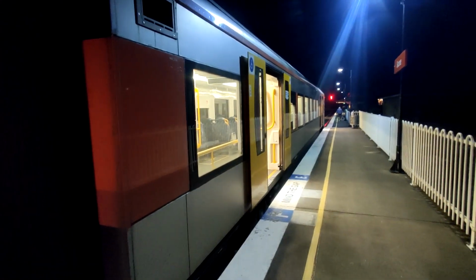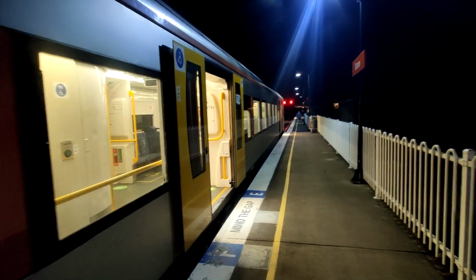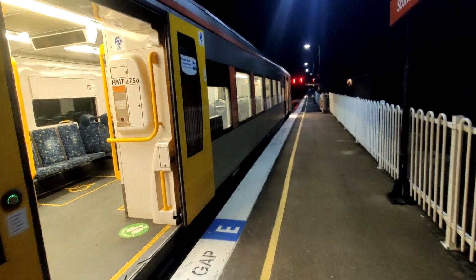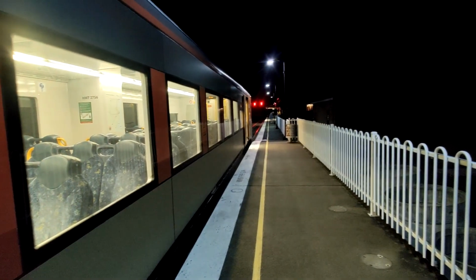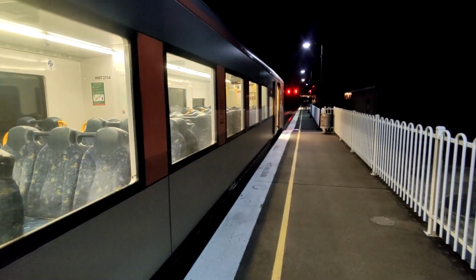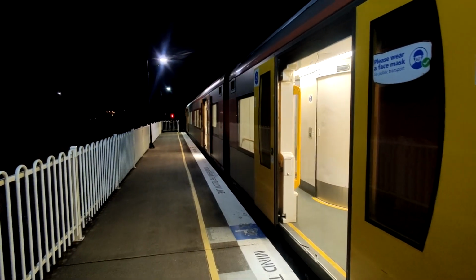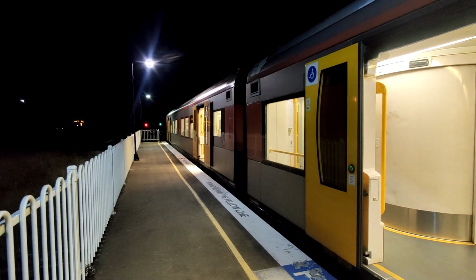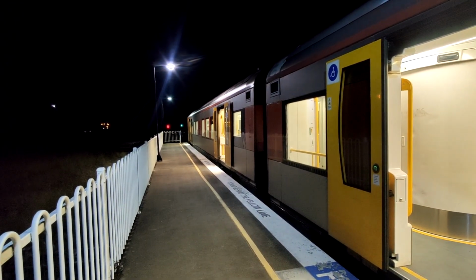We have finally arrived here at Scone Station, at the end of the line for this section of the Hunter. Beyond here you have to take the Explorer, which is a daily service, and it is pre-booked. This train sits here for about 40 minutes. It is Hunter Rail's car set J6 before heading back towards Newcastle interchange.